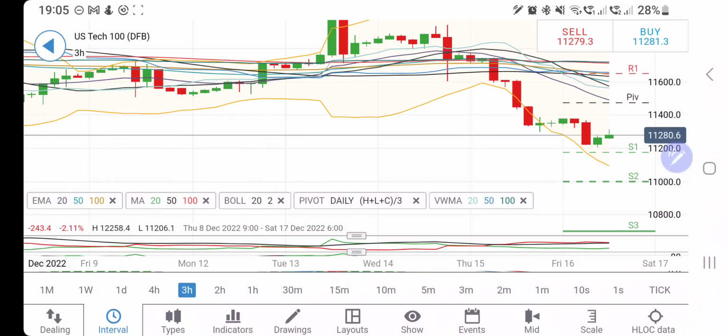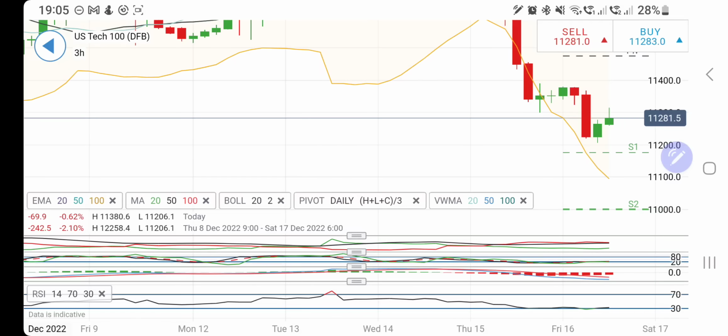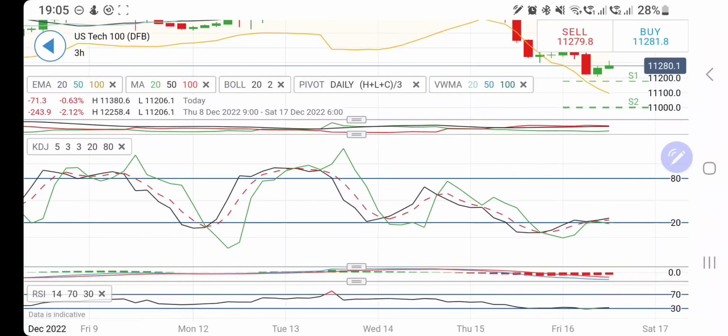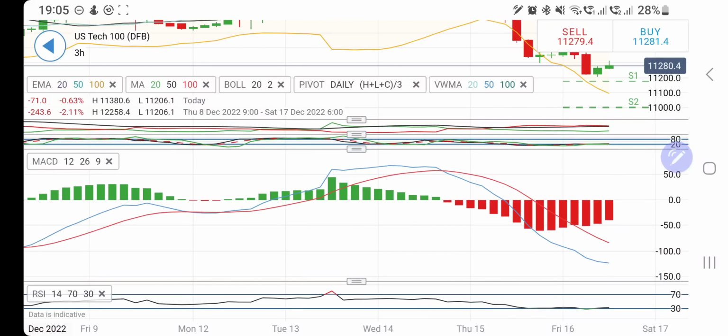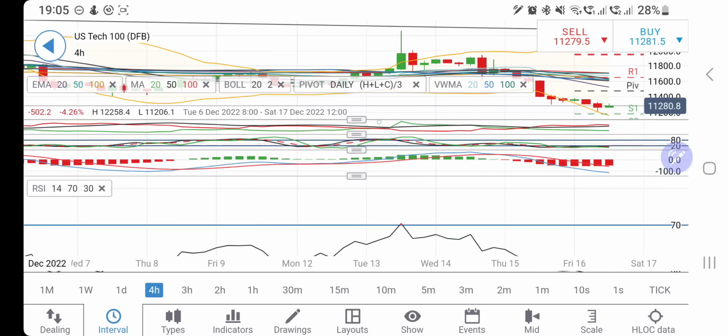Now look at the 3-hour charts. On the 3-hour charts too, one green candle and a second green candle, but yes, this is still giving you lower highs. This also indicates a little bearishness. Once it trades past this zone at 400, then only I will consider that as a bullish reversal. Directional movement bearish trying to converge. Stochastic trading oversold. The MACD is bearish trying to converge, and the RSI is also trading oversold here.